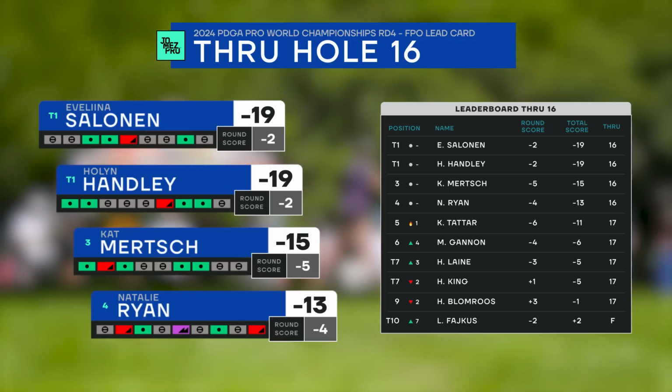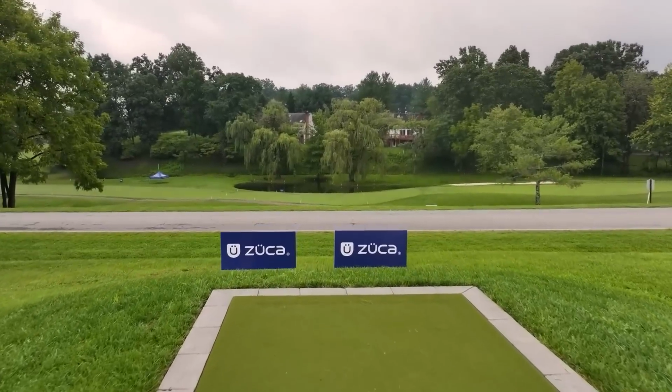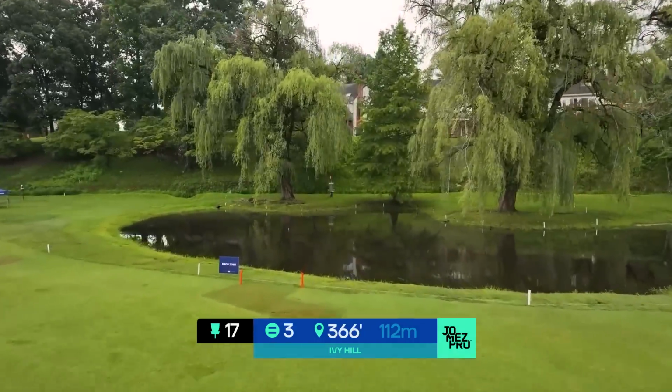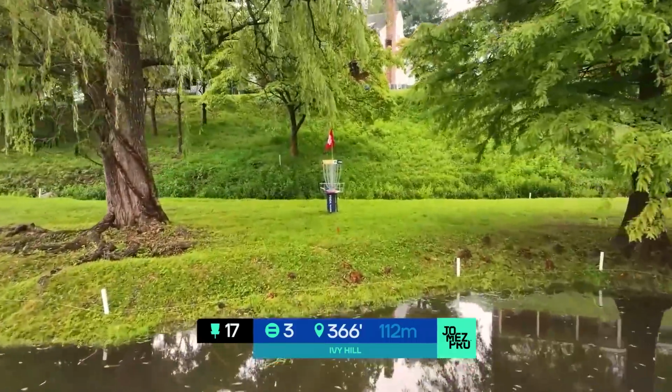Looks like Kristen Tatar shooting really hot, 6 down right now. Here's the hole we just watched. Most players not going for it. They're going to this little island of safe area right here, short of the pond, and then chipping across on their second shot, just playing for par.